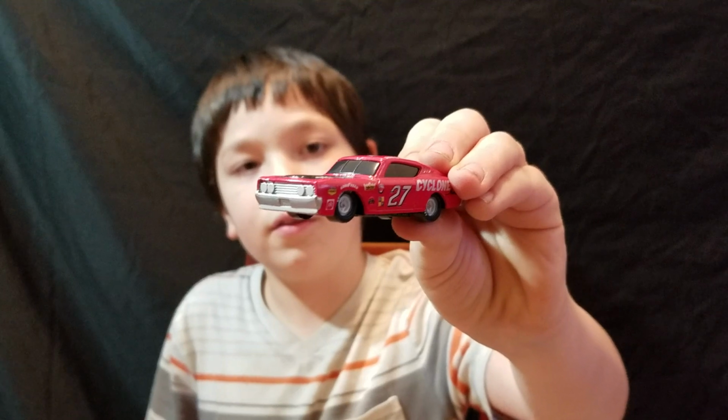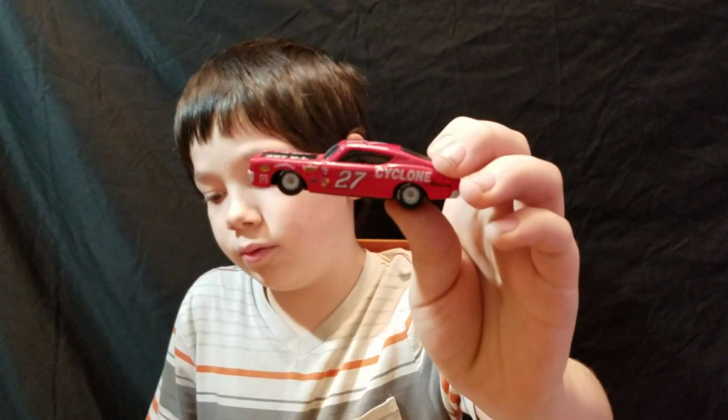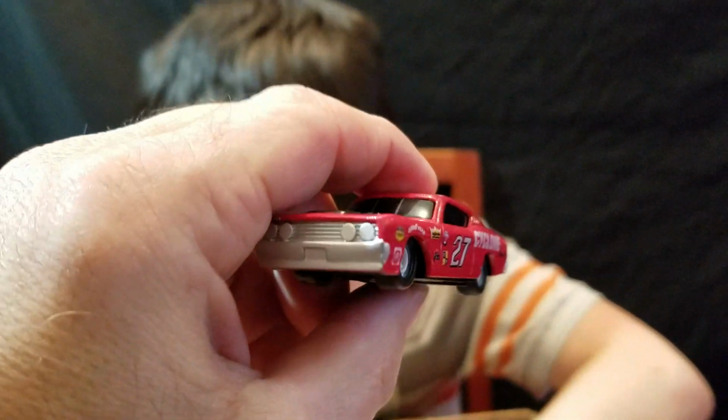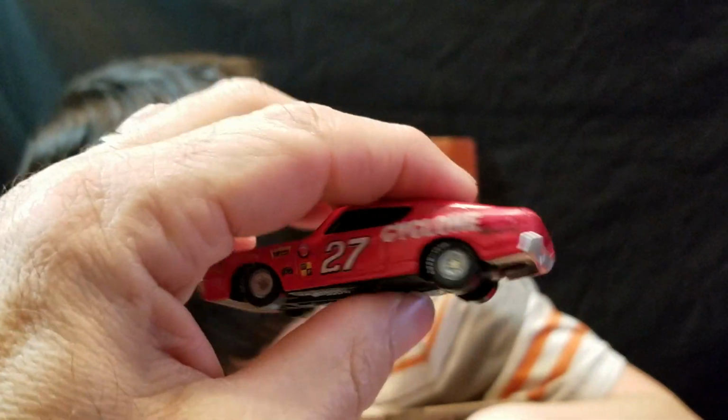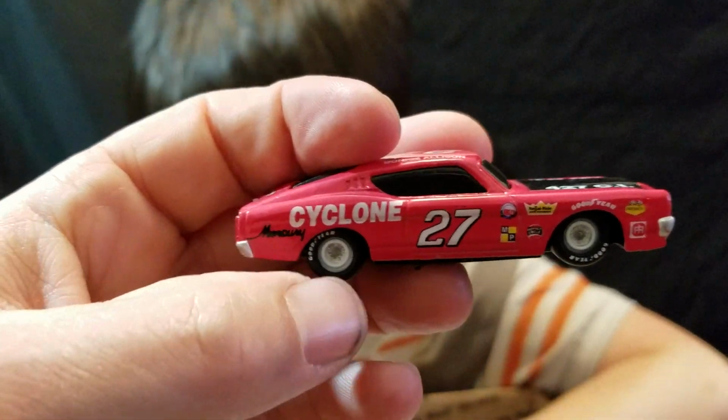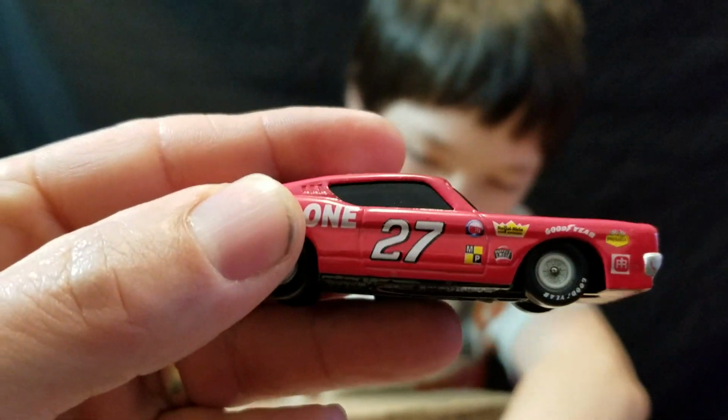Wow. Talladegas are cool. Oh, that's a Cyclone on it. So these are Mercuries? This is a Mercury? Ooh, that one looks sharp. Oh, man, that's even more awesome, man. It's a Mercury. That's cool.